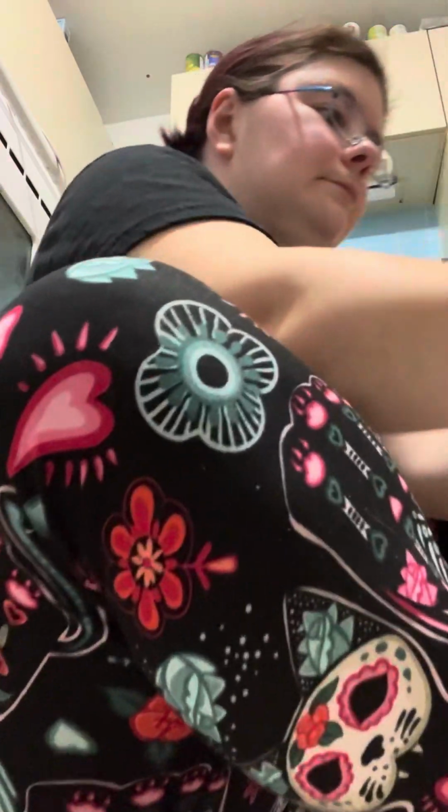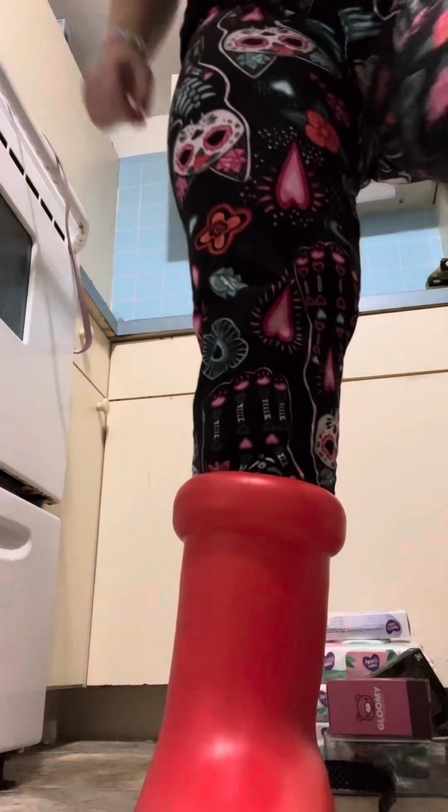I did get them a little big. Wait, which foot is which? They might be a little big on me. So I did get a kid's 3-4. Yeah, they're gonna be huge on me. I'm gonna have to wear super thick socks with these, but I'll show you what these look like.